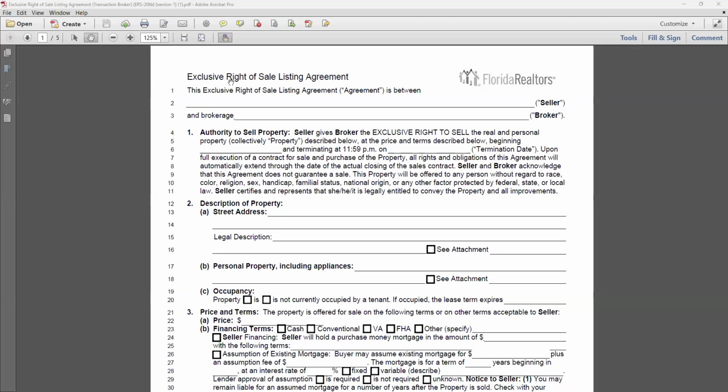You want to use the exclusive right of sale because of the level of protection that it gives. So let's start at the very, very top with the seller's information. One of the things that you never do is assume that everything the seller is telling you is accurate. I call that trust but verify.